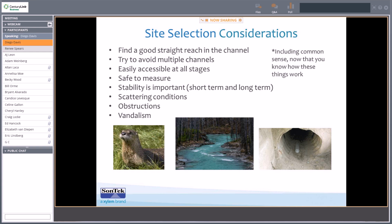I just want to reiterate some of the important components of site selection, which we're going to include: try to avoid multiple channels. Make sure that it's safe to measure, or as safe as possible, throughout all the seasons. And stability. Don't put this instrument in soft sand and expect it to be back after a high storm. If you have soft banks and things like that, these are all safety precautions and installation considerations that you'll want to make while selecting a site. We put this beaver down here because beavers love to chew the cable, so make sure you route those cables through conduits.